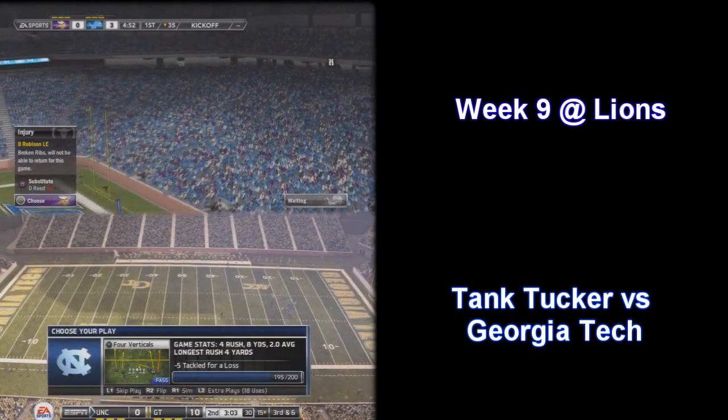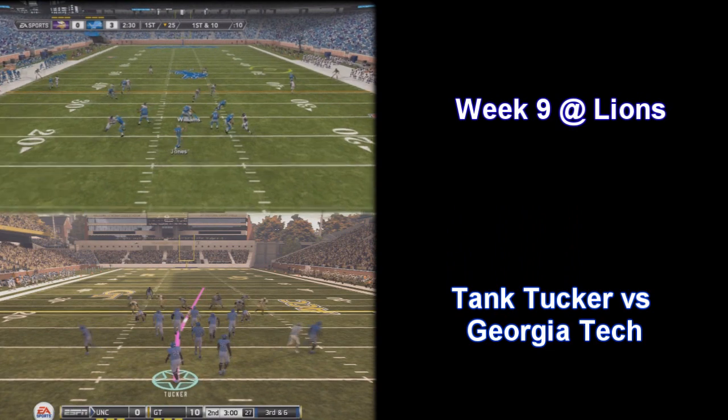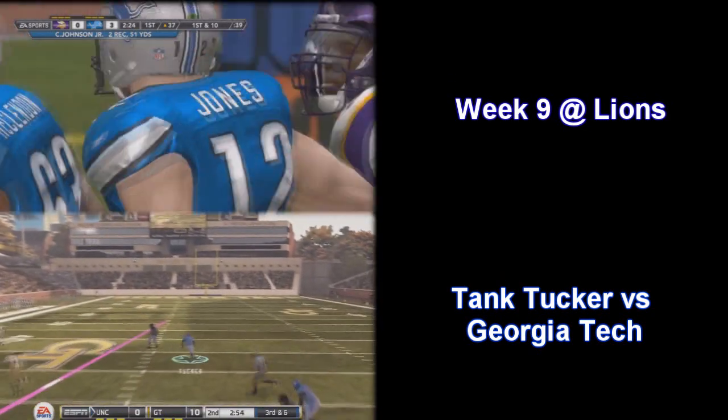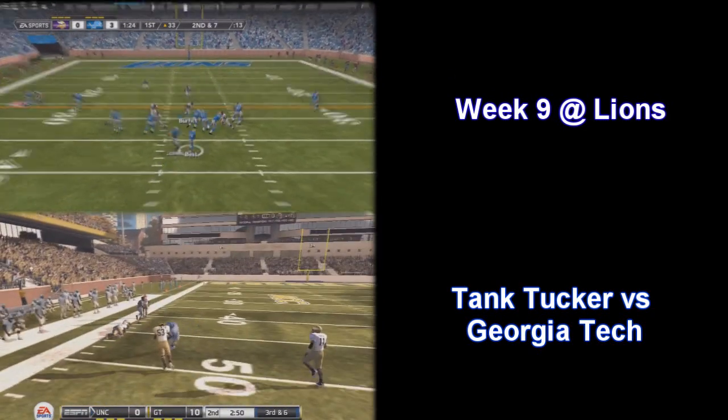I'm a very sim-style type of player, and when I'm getting a challenge from these computerized teams like the Lions did and other teams have this year, that's how I have fun. And I try to come on here and do the best commentary as I can so you guys enjoy them as well. And that's exactly what I'm going to continue to do.